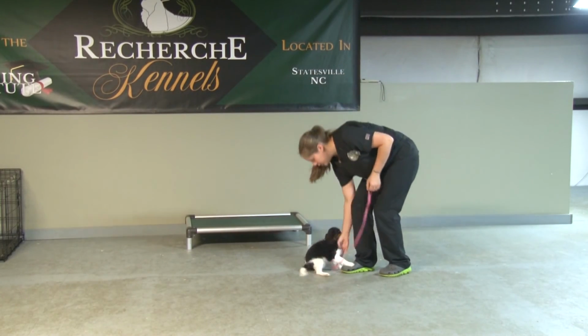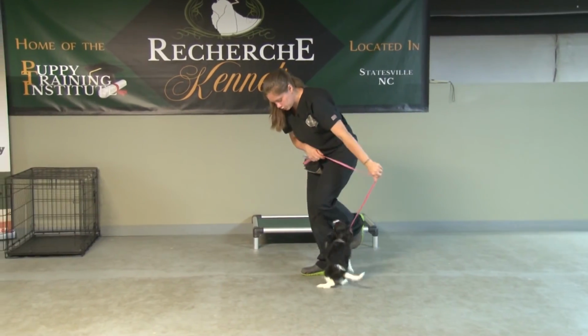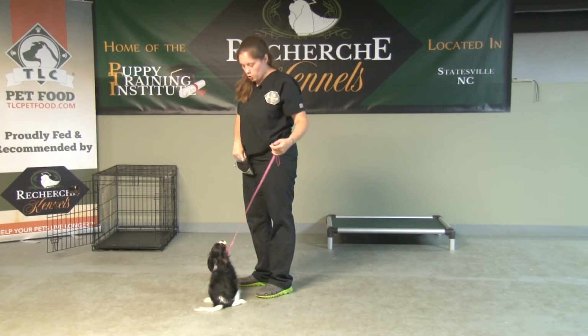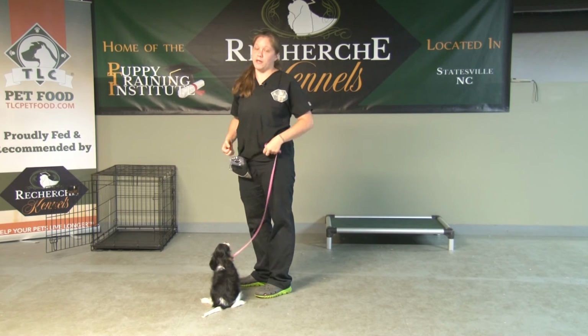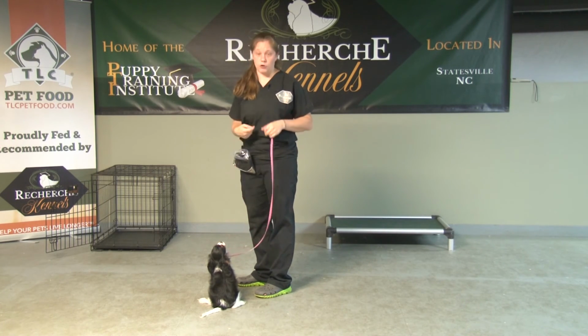Good girl. Good girl. What you want to do is you want to start with this leash. Then you can go on to the flat collar with like a 6-foot leash. You can eventually go to about a 20-foot leash. You can get those at pet stores. Even Walmart sells a long rope. You can put a clip that would hook onto her collar.